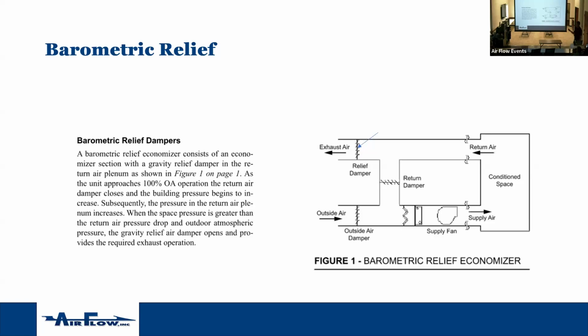It typically takes 1/10 of an inch in order to really move the damper. It can also be replaced by a motorized damper in some instances, which would require a signal to do that. One of the things we'll see with regards to a barometric system is that ASHRAE code doesn't allow us to go taller than 3 stories for barometric relief. The reason is that we can have stack effect. We can push that barometric relief damper open, and that's going to waste energy when we don't need it.